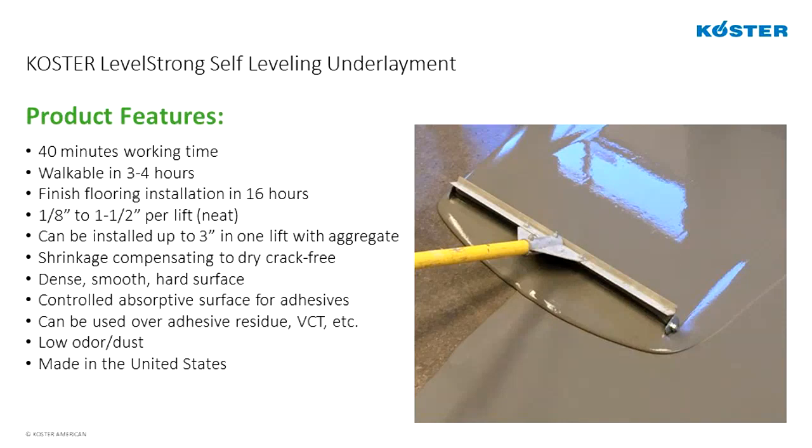With aggregate, the Level Strong can be installed in layers up to 3 inches thick. Deep fills are normally installed in 2 or 3 installation steps. First, the layer or layers with aggregate are installed to recover or add height, then a neat cap is installed on top to provide the smooth finished surface.